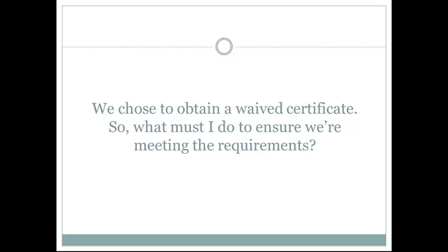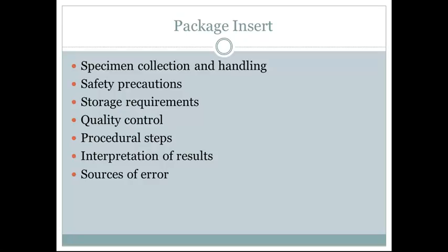We chose to obtain a waived certificate, so what must I do to ensure we're meeting all the requirements? So specimen collection and handling is very important. Safety precautions, storage requirements such as reagent or control storage, maintenance on instruments and calibration on instruments, quality control, so the controls are within an acceptable range, procedural steps, interpretation of results or normal values of results, and sources of error.